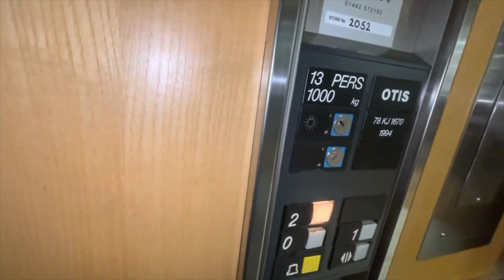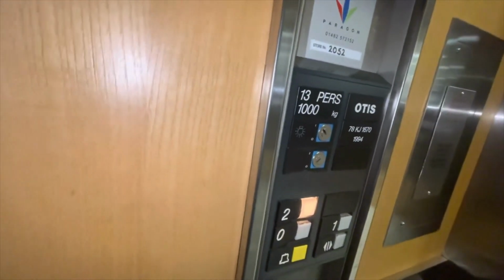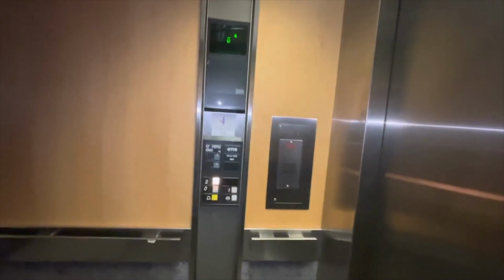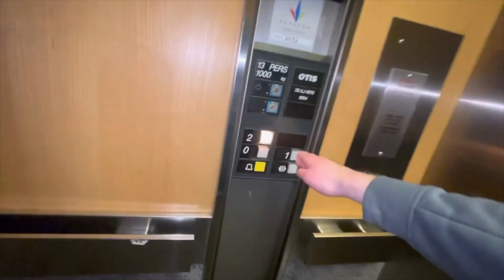Okay, this is the lift at BT's. Stand clear of the doors. Okay, this is the lift at BT's in Solihull Town Centre. So we're going to the second floor, and this is an Otis Europa built in 1994. Capacity 13 persons, 1,000 kilograms. Europa 2001. Second floor, let's go to one.